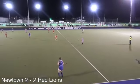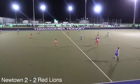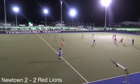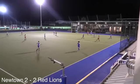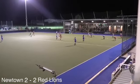Obviously they've got options coming out wide. Bit too much pressure on Simone there, couldn't make the trap. Good reach from Bree to get a touch on that, just disrupted it for Kelly.